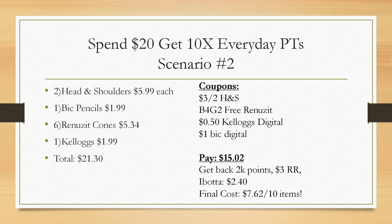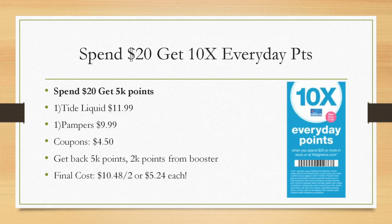One more tip for you guys for the Spend 20 or any kind of spend boosters. When you're using register rewards, the cashier that I chat with from Walgreens mentioned to me that it is always best to scan the filler items first. So like in the Tide and Pampers deal, let's go back to that one. If you're doing this for the Spend 20, get 10 times everyday points, you would be paying a high out-of-pocket cost. I think it was $7.48 out of pocket.